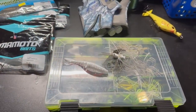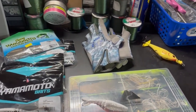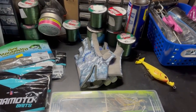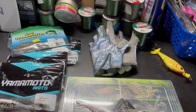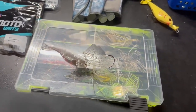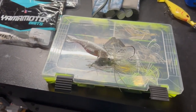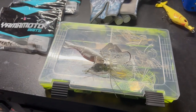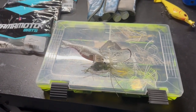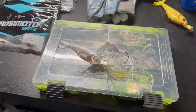Hey guys, just wanted to do a little recap on what we were throwing today. I threw a bunch of different lures I was experimenting with, but my main goal was to fish that pond like I told you with chatterbait. I fish it every February. Usually I'll fish it 2 or 3 times in the month of February, and I usually catch some big largemouth bass out of that pond. I know it's got 5, 8 pounders, 10 pounders in it.